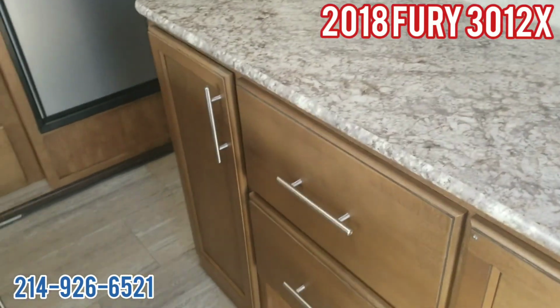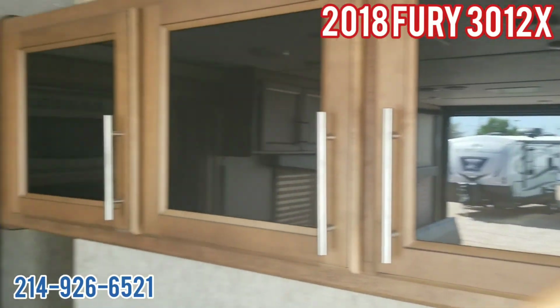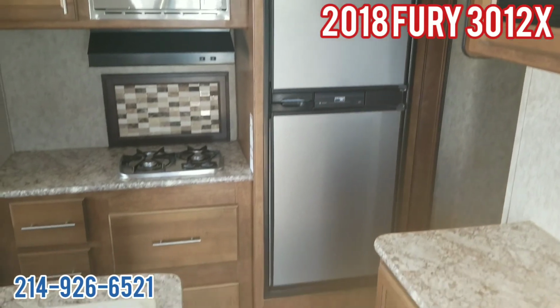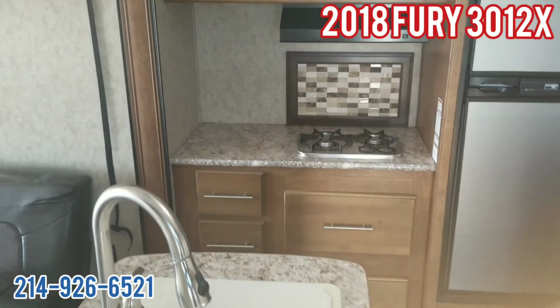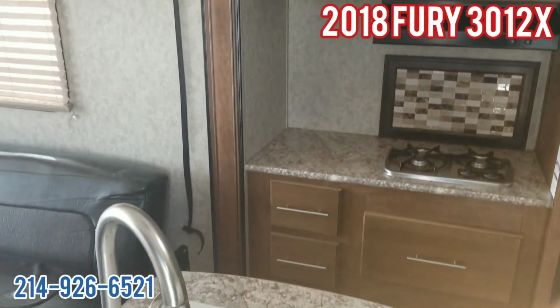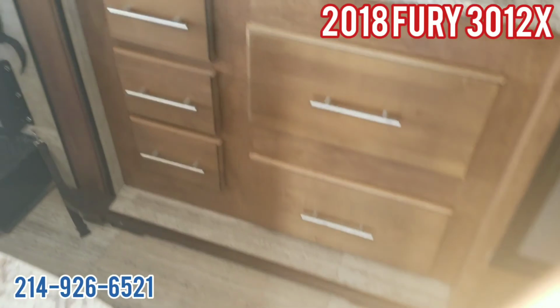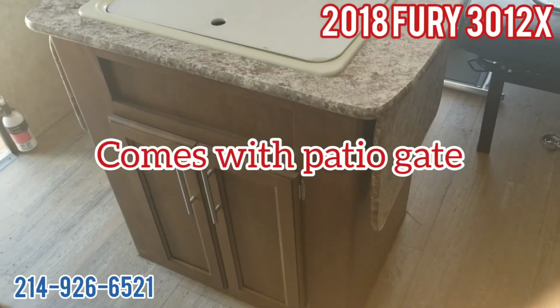Nice countertops, good counter space. You got cabinets all along the top here. Big full-size fridge, 8 cubic foot, double burner stovetop, microwave. You do have more cabinets for your big pots and pans and silverware here. And then you do have a small island with the sink.